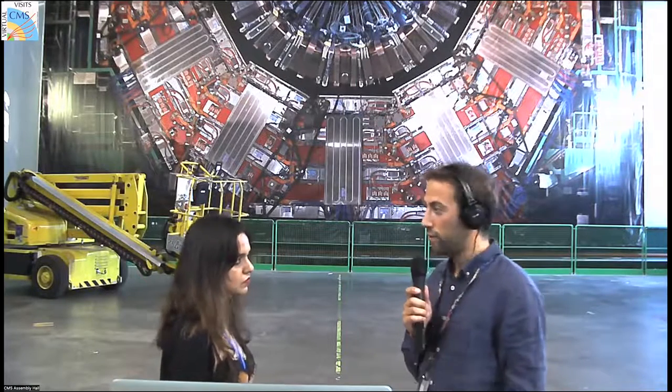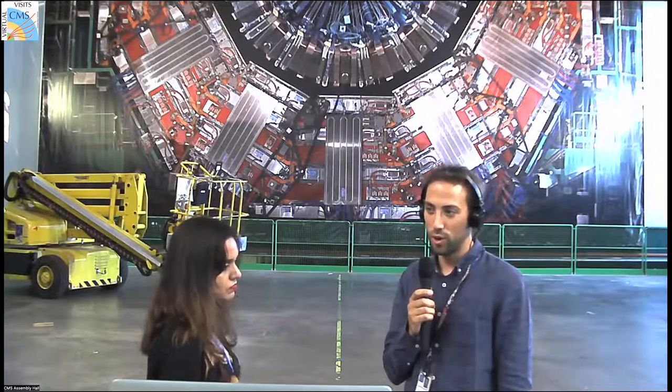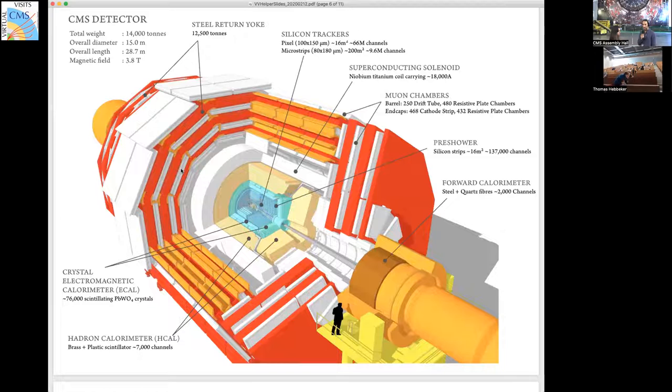Three technologies. So we have GEM, the new upgrade technology, which is the one I'm working with. GEM stands for gas electron multiplier. And CSC, okay, we have some description here. Because it's a new upgrade and it's the first time we take data in Run 3, the slides have to be updated at some point.